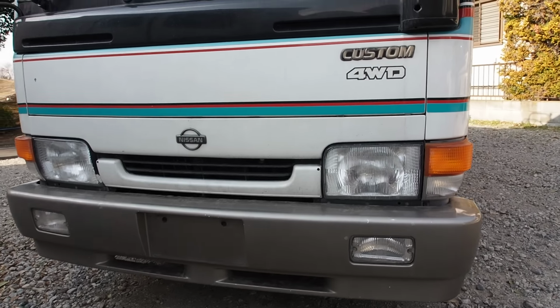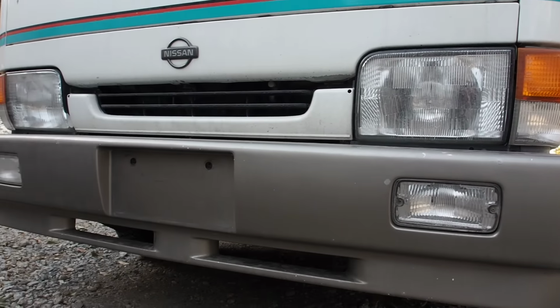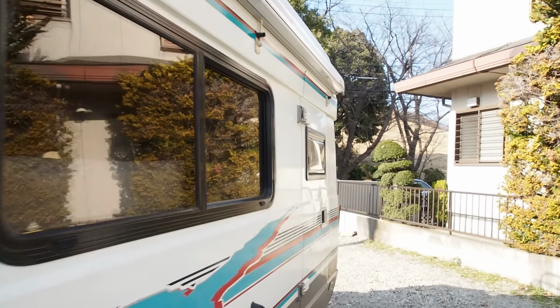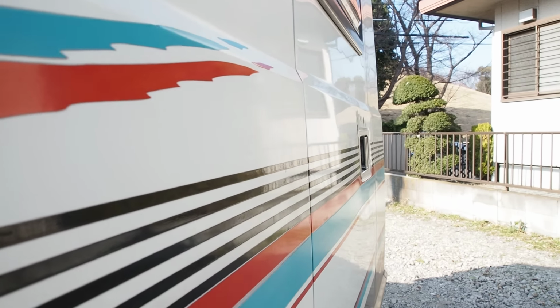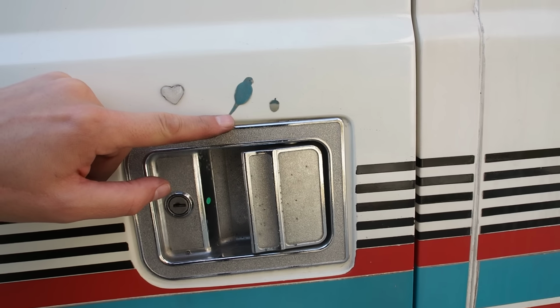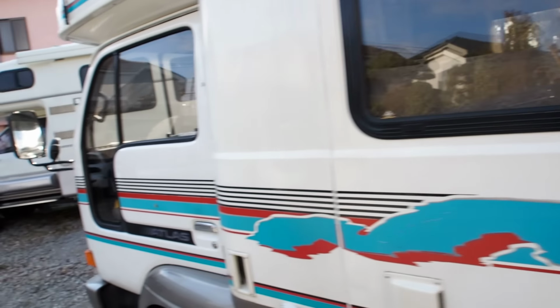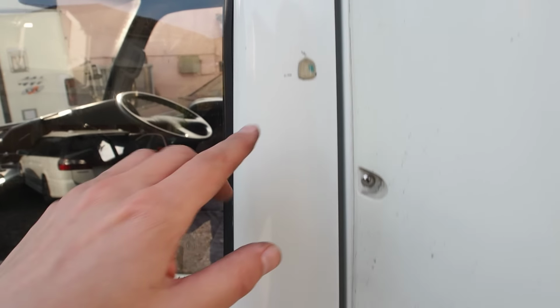Can barely see them, right? Mostly rock chips down here. And the U2 I'll show you. Now we are going to show you the interior in this video. Check by the handle there. See how it's kind of dented in there a little bit. And a mushroom and parrot and acorn and heart have been added. And there are a couple of other ones here and there too. More birds and a bird cage.